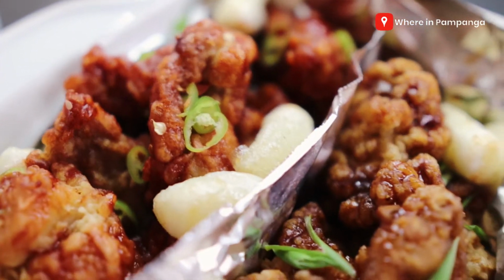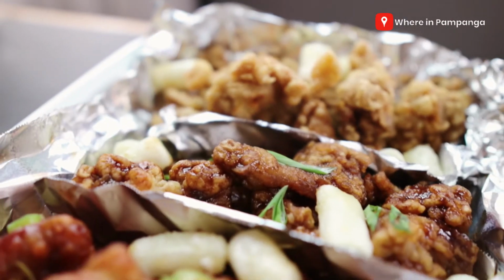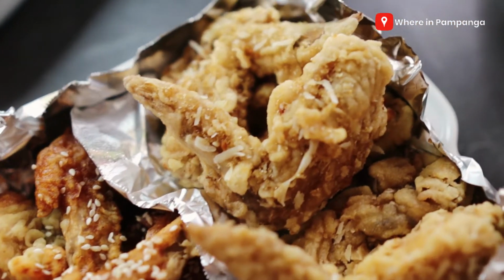I want to start with their mga chicken natin. So they do have two variants. Meron tayong boneless and then the other one is the usual chicken wings. We have most original. We also have smoked honey barbecue. We have honey glazed Yum, sriracha bomb, and garlic parmesan flavors.